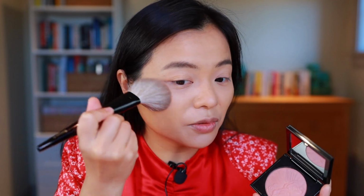So for today's look, I really don't know which direction this overall look is going to go in. So I'm going to start by just taking some of Flirtatious since it's pretty foolproof. And I'm just going to sweep this on the cheeks. Let me actually go in with my Cheek Pro from Sonia G.